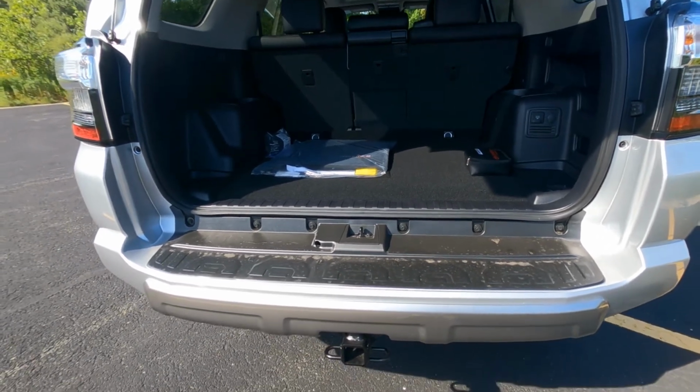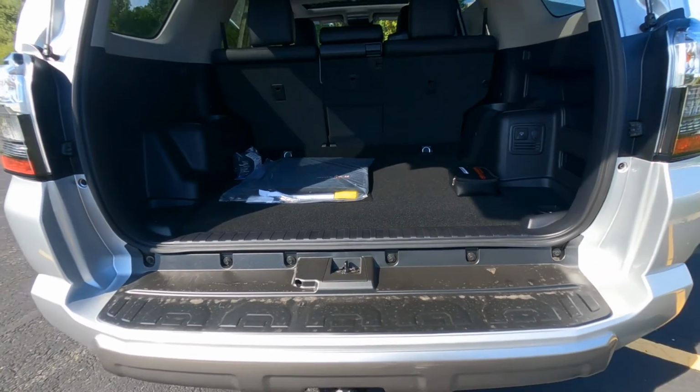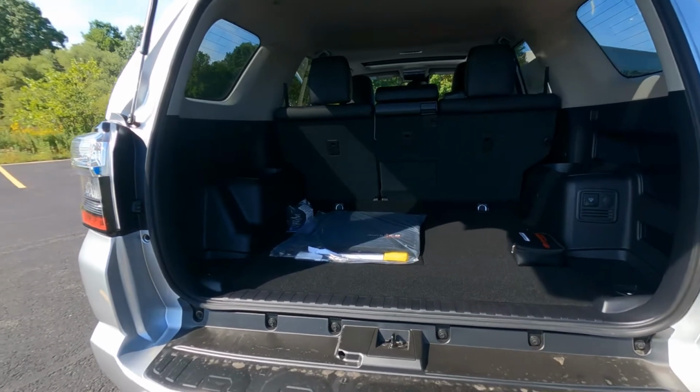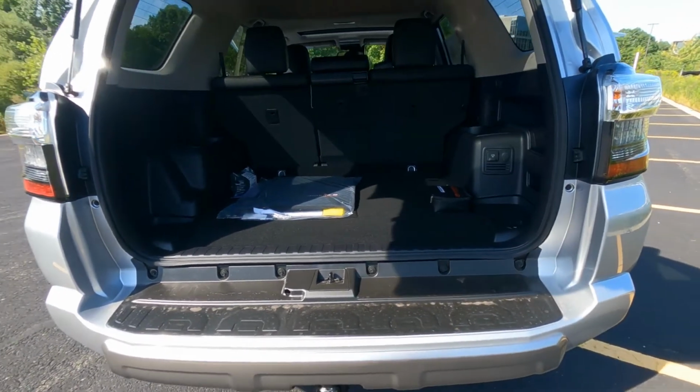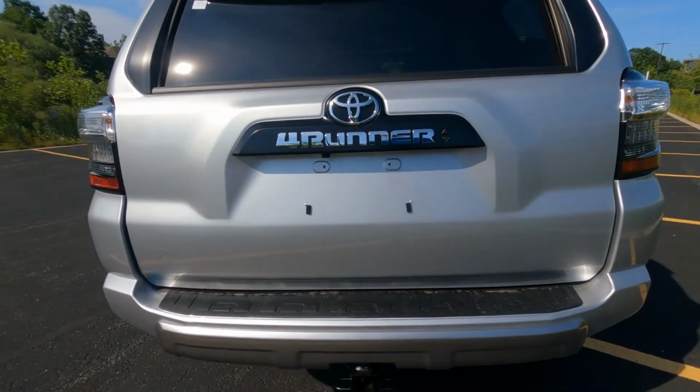A lot of SUVs don't have a step bumper. As soon as you open the door, you're inside, and you'll really appreciate that, particularly if you've got muddy boots on, or you're trying to change out your ski boots or what have you. I think you'll really appreciate that.